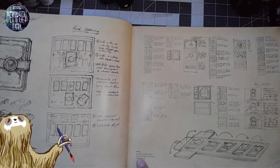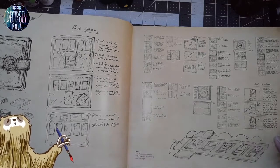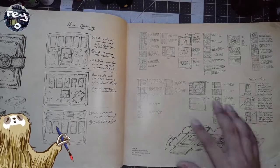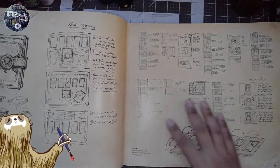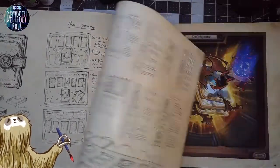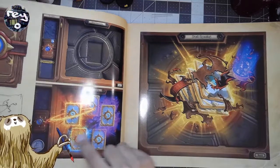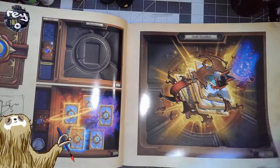What is this? Sketch concepts toying with visuals surrounding pack openings. Okay, so that's another thing that I felt Hearthstone was really on the cutting edge of, this idea of opening up the packs and how exciting that should be. Ever since then, so many other games have done the same thing with loot boxes. See right there, that feeling of opening up a pack and bursting and all the light, and then the cards are all laid out and you get to choose. I love that. That was really fun.